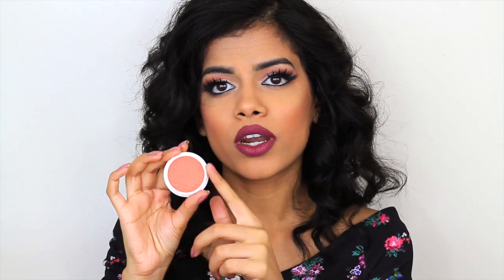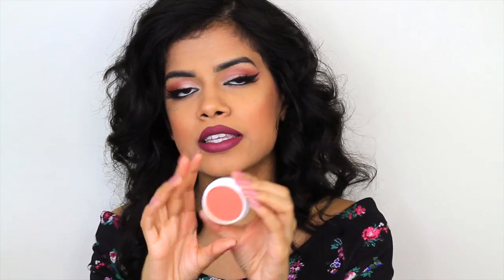This is K-Pop Flush. I actually have one. I gave one to my sisters, and anytime I'm there, I always use this blush. Really subtle, it's really beautiful, and it's matte. So if you like matte blushes, then definitely try this one, but don't try the other ones. I've tried most of them.